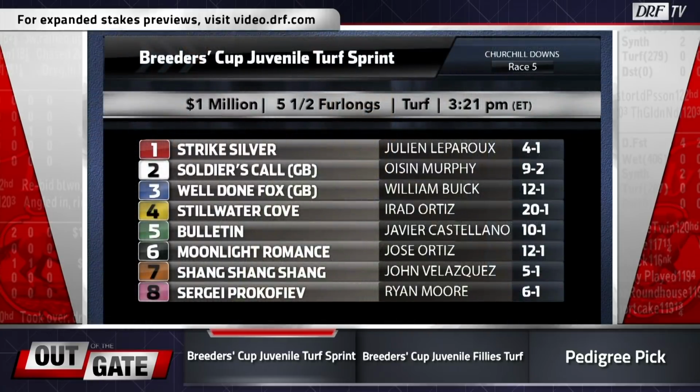Let's take a look at the field for the first Breeders' Cup race on Future Stars Friday. It's the Juvenile Turf Sprint. We're going 5.5 furlongs for $1 million. Approximate post time is 3:21.